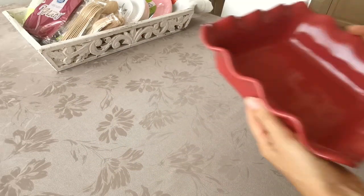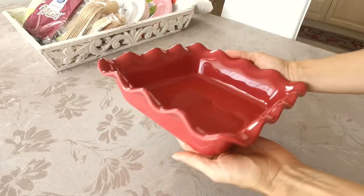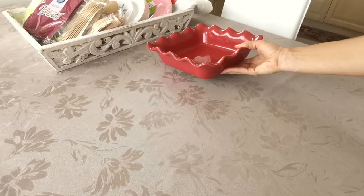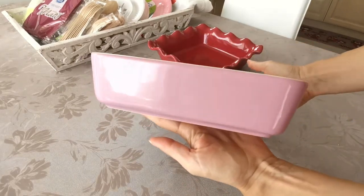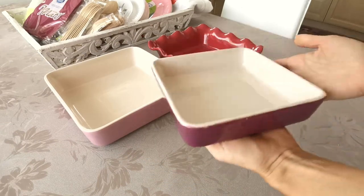And here we have another thrifted piece. This ceramic baking dish has an amazing pink color and it is so cute. I will use it to put chips and other appetizers on the table and to bring some more color. I also borrowed from my mother this one that is light pink and a smaller purple one.